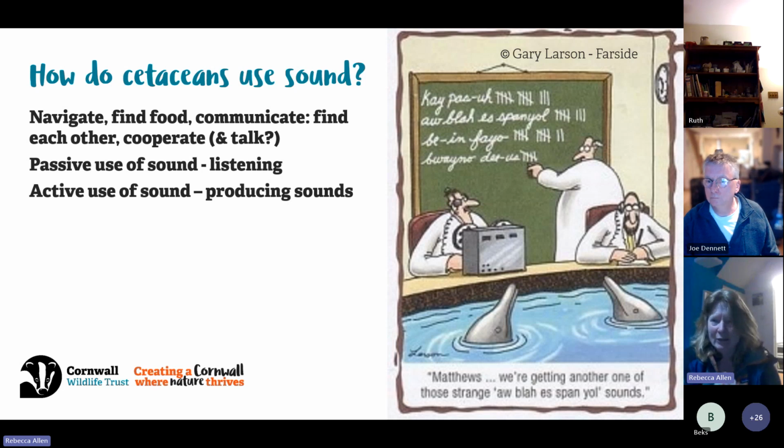I really like this cartoon from Gary Larson. It's a few decades ago. Any of you may remember the Far Side cartoons. I think that summarizes sometimes our attitudes to animals that we're studying in terms of communication.